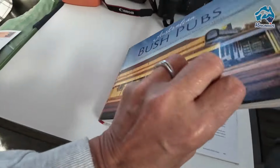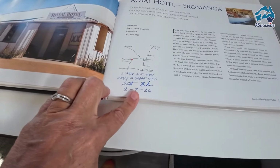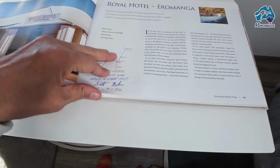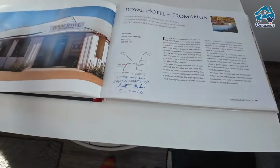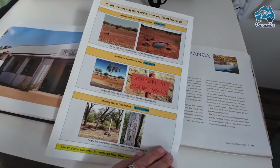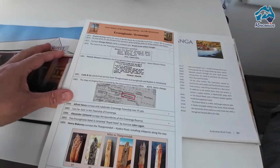Another signature in Simon's book is from the Royal Hotel in Eromanga. Simon and Anne, have a great trip, Scott Walter. And Scott Walter is actually a local who has discovered a point of interest here in town. Very interesting thing here.